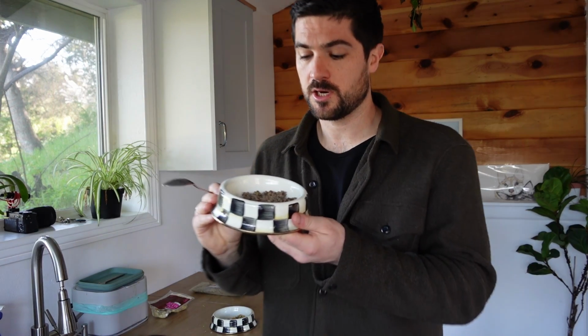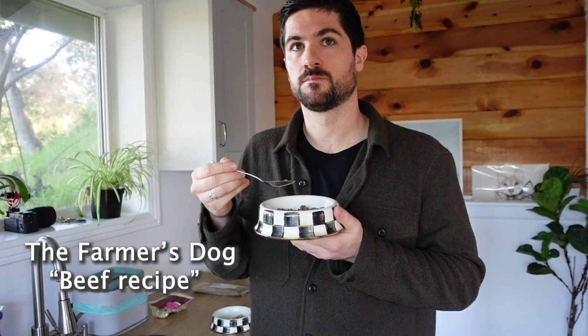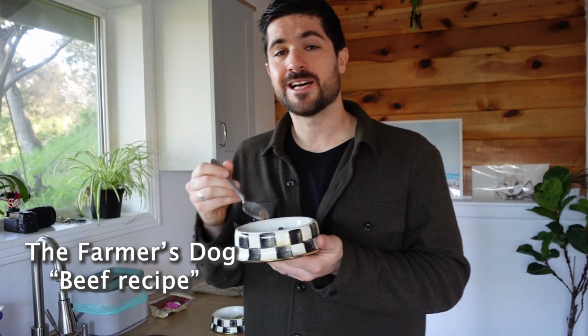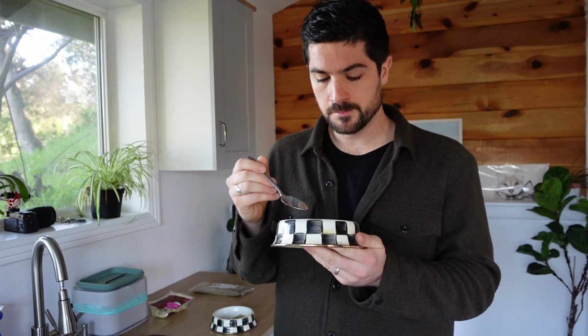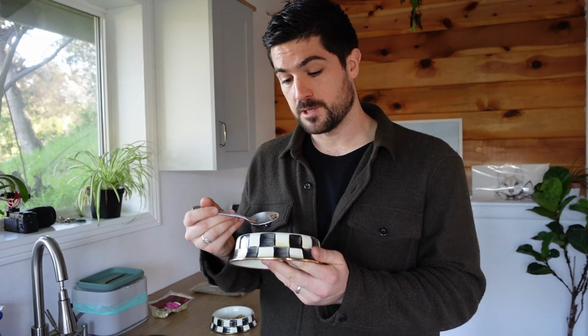Now let's look at the farmer's dog. As you can see, it's a much darker color, but there are still colors from the vegetables that are inside. Let's have a look at what it tastes like. So I'm gonna have a little mouthful here. This has pretty good flavor. Again, to me, it tastes a bit like a shepherd's pie or a cottage pie, just a bit more mushy. The beef certainly comes through and I can get some vegetables. Having said that, I would say there was definitely more flavor in the Nom Nom beef recipe. So I would say that Nom Nom's recipes seem to have more flavor and taste a little bit better. But of course, you're not here to hear my review. You probably want to see what Skye and Copper think of it.